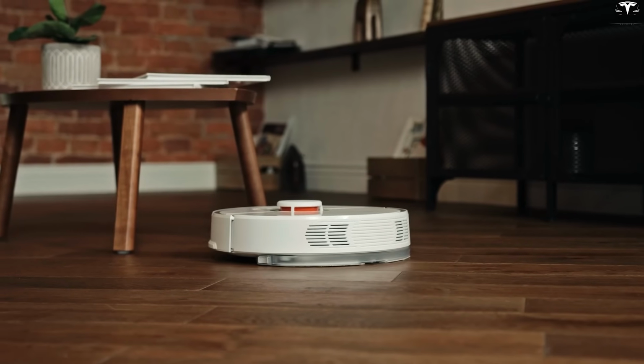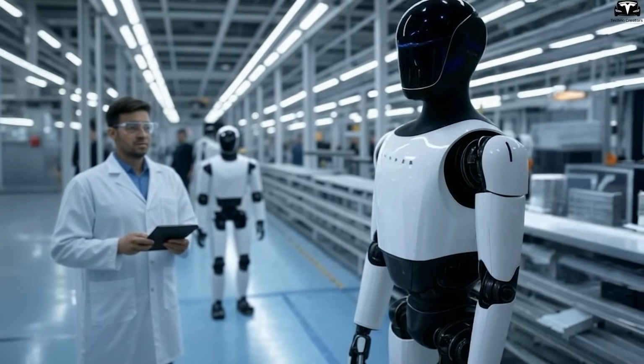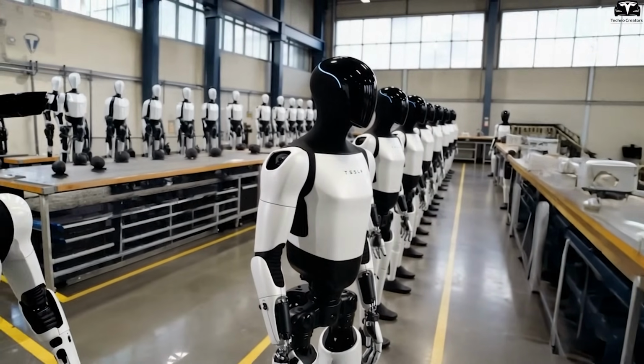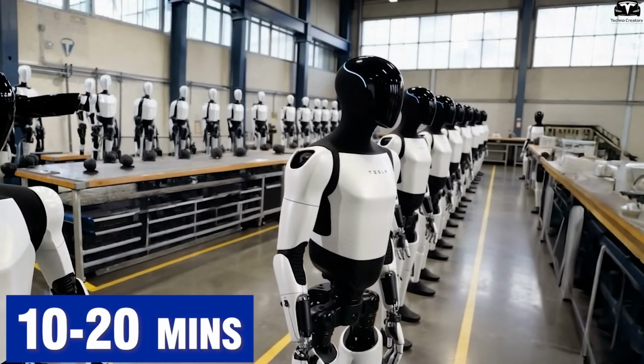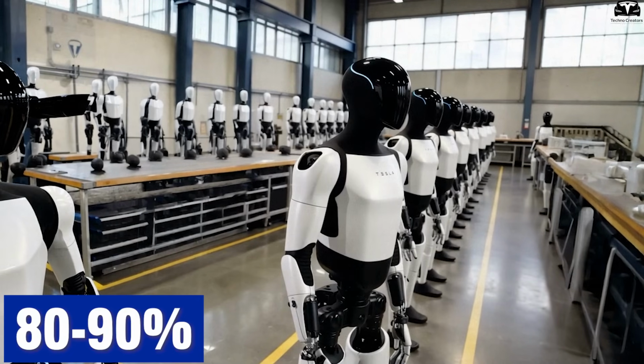Much like a robotic vacuum returning to its dock, Gen 3.5 recharges faster and more flexibly. Instead of waiting for the battery to run out completely, it can take short 10 to 15-minute charges between tasks, maintaining 80 to 90% battery throughout the day.